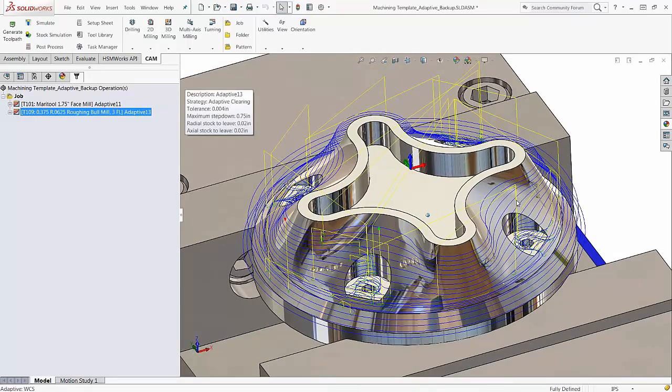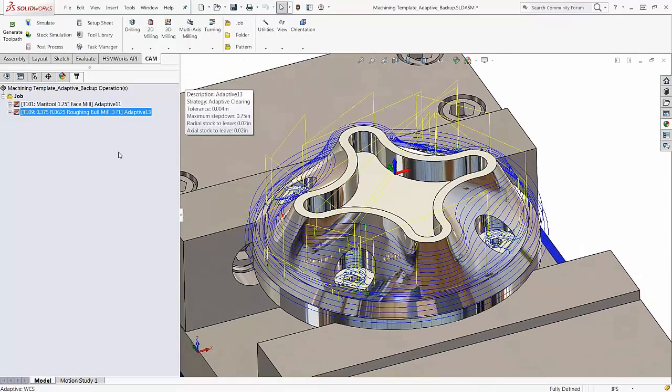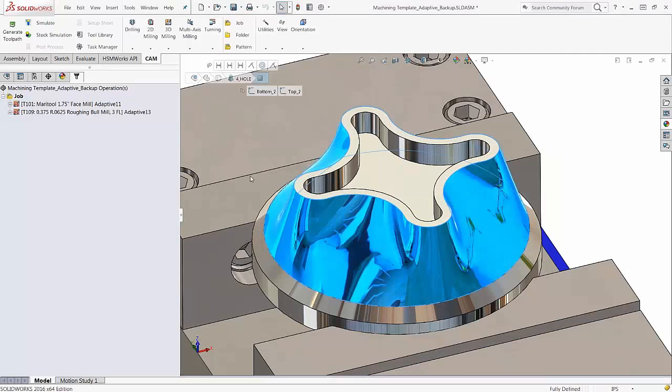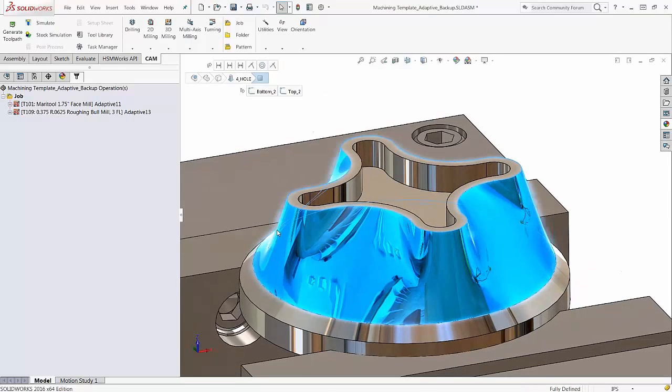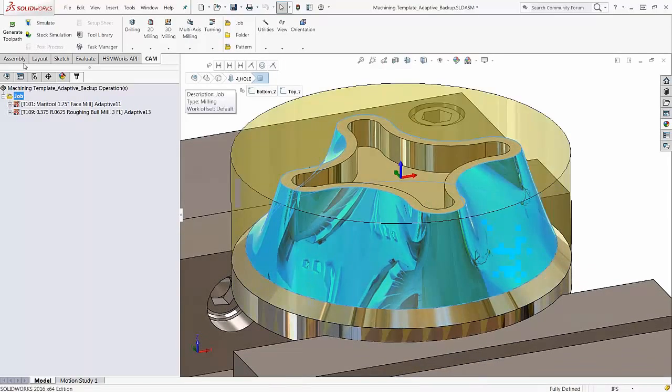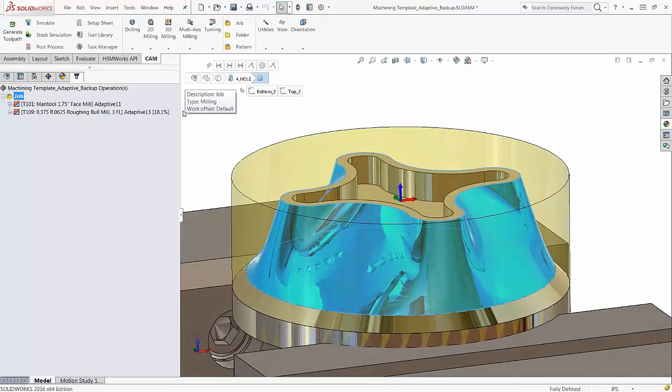Another thing that's important, that's going to be really helpful, I'm going to change my model back real quick. I'm going to go back to my original. Actually, if we look at our height like this, this is a larger part. We actually have a lot more height on the part. I'm running the same toolpath, so I'm going to regenerate. It recalculates the new geometry.